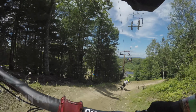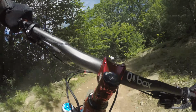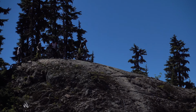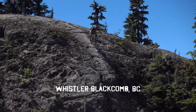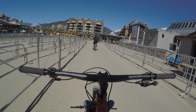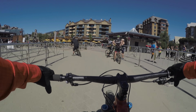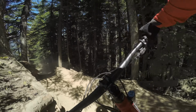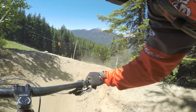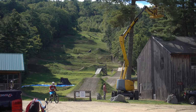On to fun factor. This rating pertains to the feeling you get at the park. How much fun is it? Let me use Whistler as an example of an incredible facility with an average fun factor. People take themselves pretty seriously there, and the place is too big and spread out to feel intimate. It's magical and exhilarating, but there are places where you can have more fun. As for Highland, I think they have a winning formula.